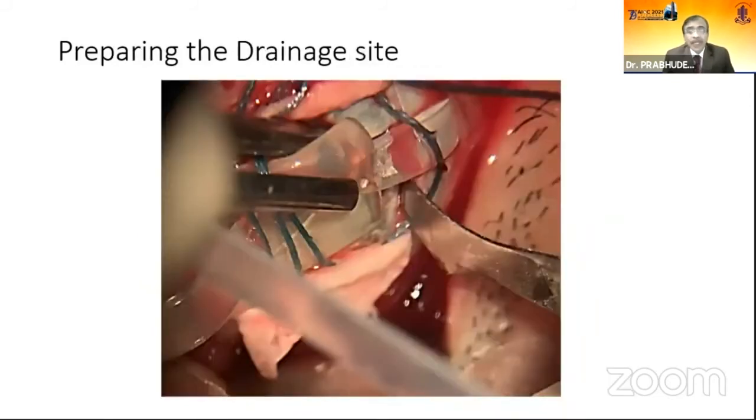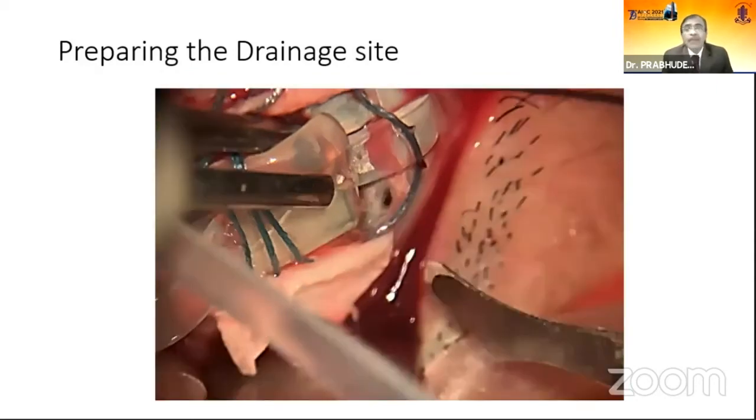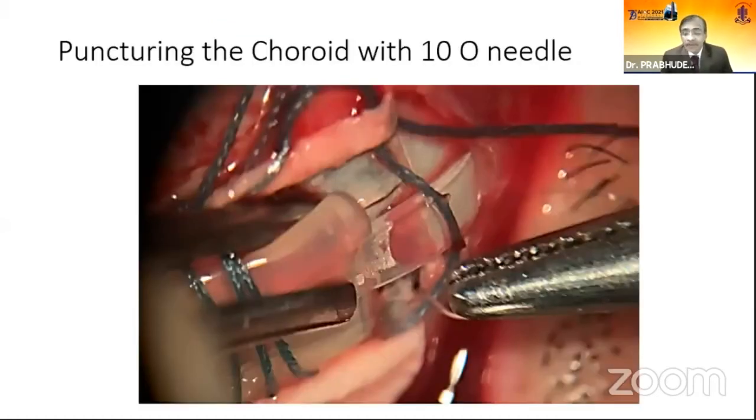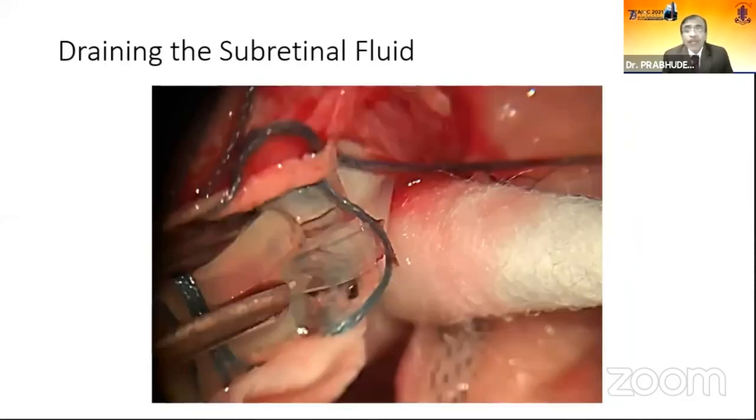Once that is done, you can go back into the scleral bed and prepare the drainage site by dissecting the sclera till you see the choroid show. And once that is done, I prefer to use a 10 monofilament nylon needle, but you can use even a laser or any other diathermy tip to make the opening into the choroid. So this leads to drainage of the fluid, and once the drainage is complete, you may just tighten up the buckles.